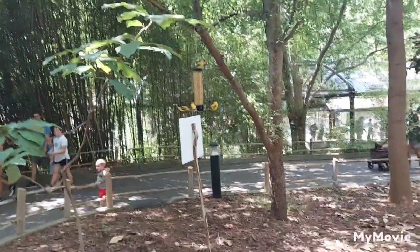All right, guys, we're coming into the islands portion of the zoo. In just about a minute we're going to approach our first animal. I'm gonna pause the video until I get there. Well, I lied. We're not at our first animal yet, but they've built birds out of Legos.